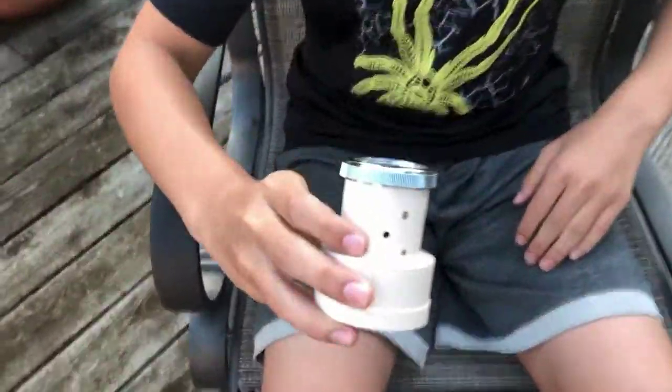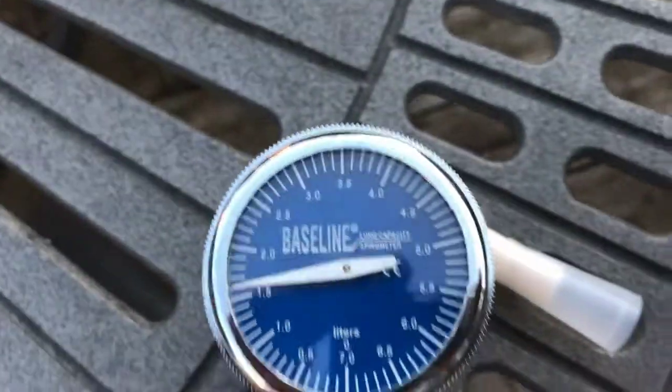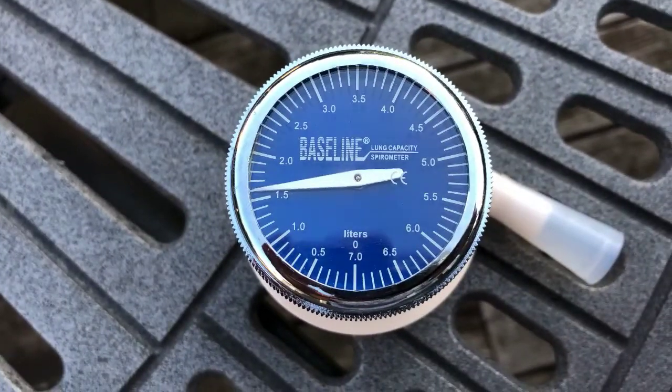Okay? Yeah. Let's get a measurement. I think I'm taking a photo. And that one was 1.6. So really nice. Good job. Okay. So now what we're going to do, go ahead and reset it.